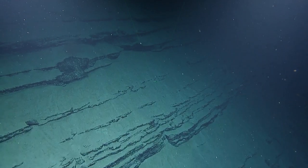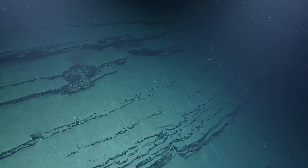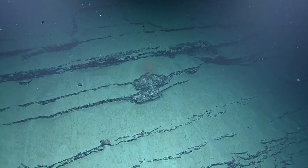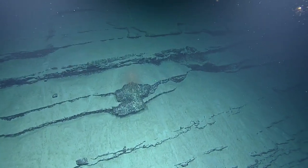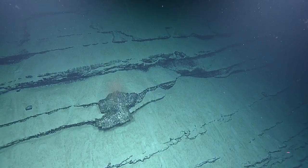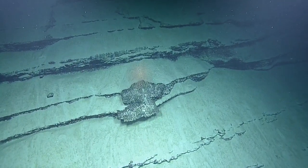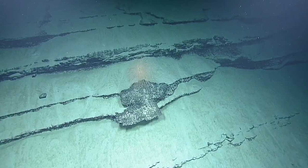So cool. Let's do it. Looks like it. Wait, where's the original? Oh, there's the Iridogorgia. And there's another loose rock of this strange nature. They got a rock just as we were coming on watch. They did, yeah. And it broke apart. It was amazing to watch.